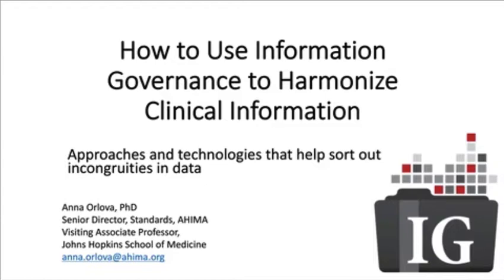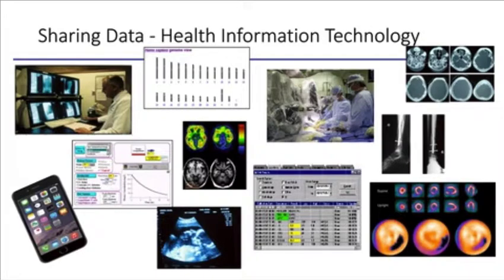Let me show you the slide, which I believe everybody is very familiar with nowadays. Every doctor, every patient today can share different types of data using health information technology. We're sharing images, lab results and lab orders, medication prescriptions, content directives, genomic data, and research data.